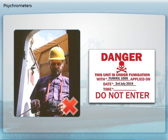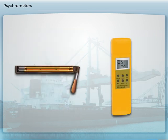There may be circumstances, for example where cargo has been fumigated, where such readings cannot be taken. Reliable digital thermometers are available, which avoid the need for whirling the device and give accurate humidity readings. They still require vent fans to be stopped before taking readings, and safe access to the hold space above the cargo.